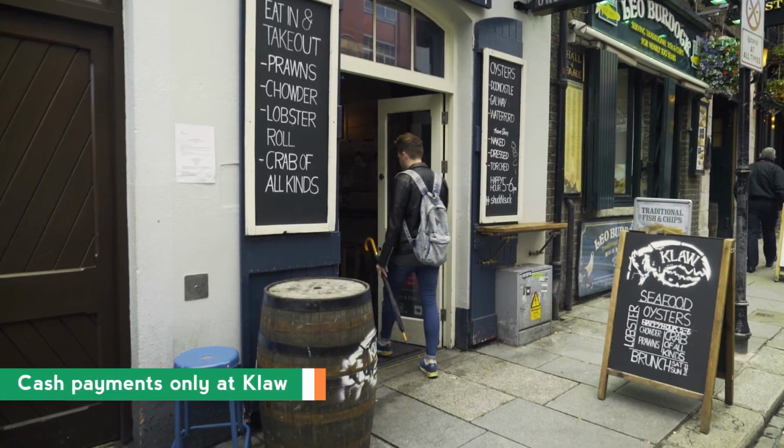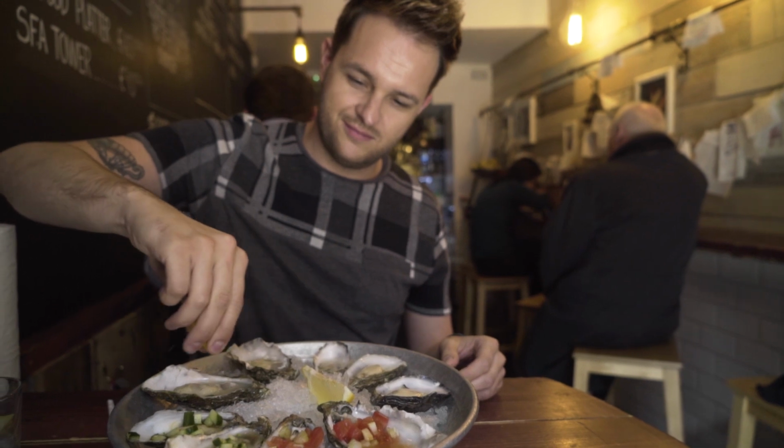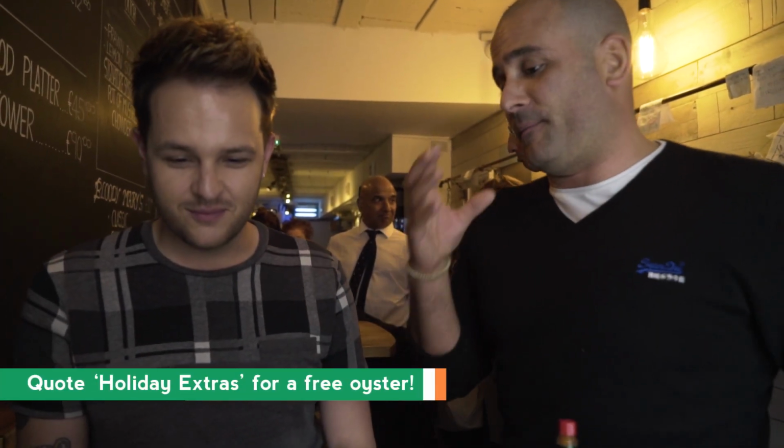It's a tiny seafood restaurant on Crown Alley, just off Temple Bar Square. It'll probably be full when you arrive, so you may have to wait outside with a pint of Guinness, but it's worth it, we promise. Also, if you quote Holiday Extras when you arrive, they'll give you a free oyster.